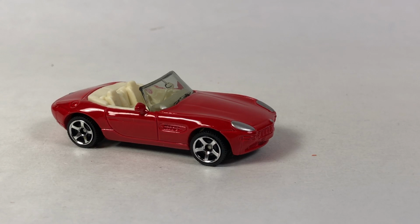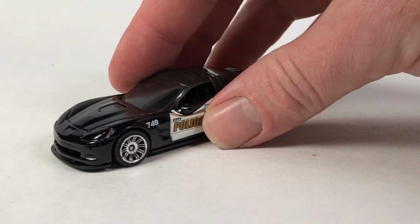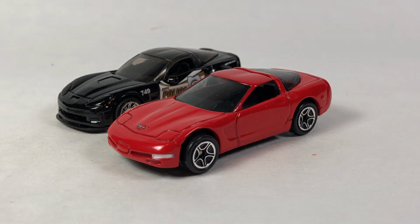And then we got, let's see here, a pair of Corvettes. Let's grab both of those out. We've got the 1997 Corvette again, which we've already seen that casting, but this is in a different color. And then the Chevy Corvette ZR1 2008. So here's the ZR1 2008. Some police livery going on. And then here is the older casting.